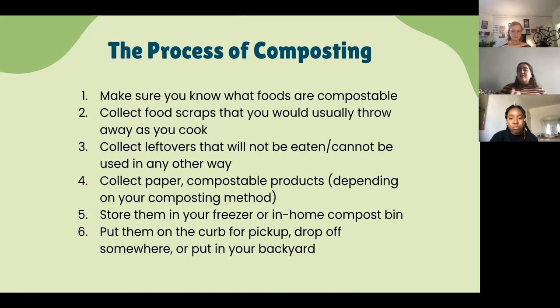And then you can store it either in that bin or in your freezer. And then when it's your pickup day or drop-off day, you're going to put it on your curb or drop it off where you want to put it, or put it in your backyard. Okay, so let me move on.